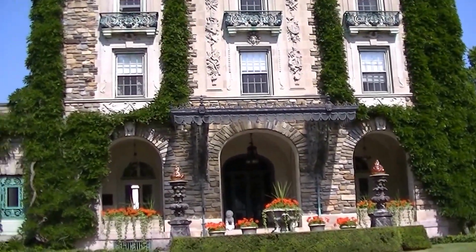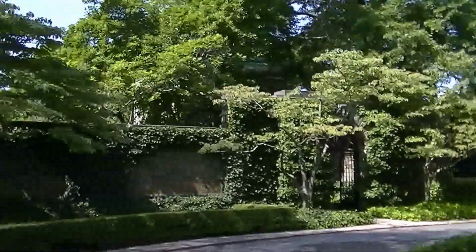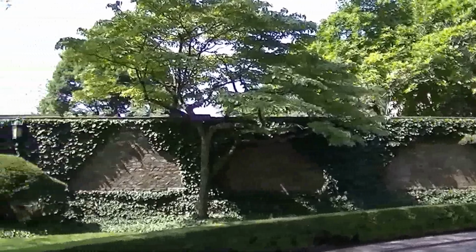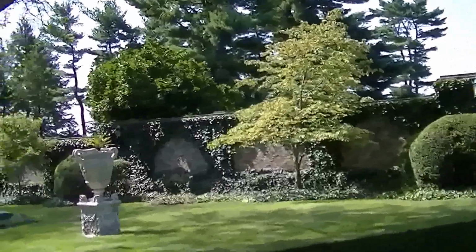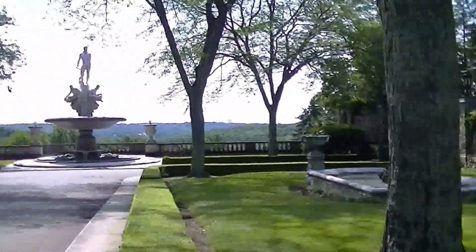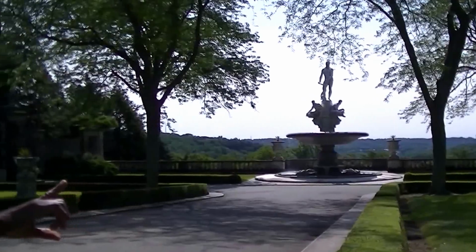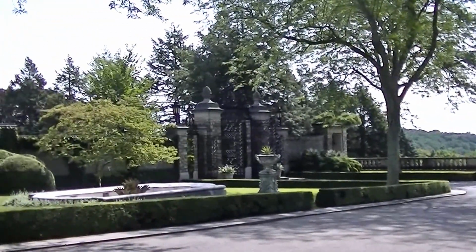Another change was to extend this area, because when the first house was in place, there was just one gate. That gate to the left used to be right here. And then the ground just sloped downwards towards the golf course. During the renovation, they moved the gate, added a second one. That gate is dated 1913. And then this area was built up.